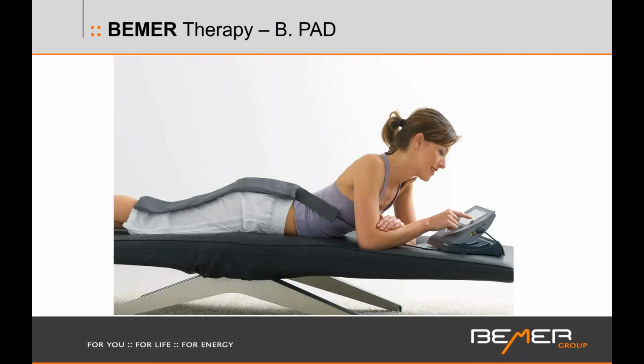This woman here, you can see, is lying down, draping the B pad over her leg, and there's 3 coils in the B pad, evenly spaced apart, which allows you to move the signal or the wave directed towards larger regions. Many times I recommend wrapping the B pad around someone's waist or orienting it vertically up the spine to support the optimal blood flow over these larger regions.